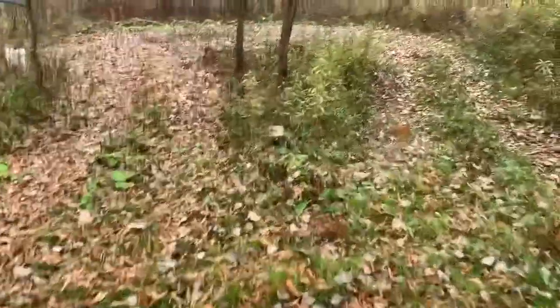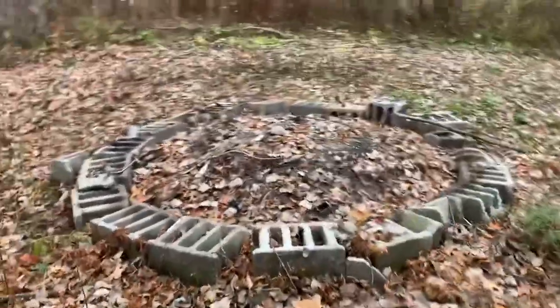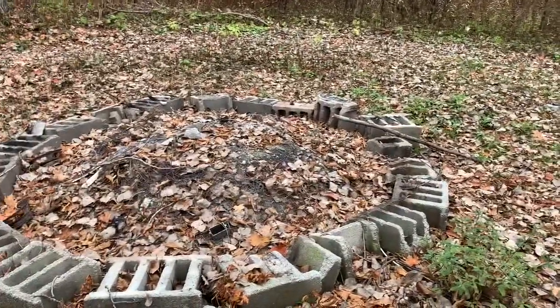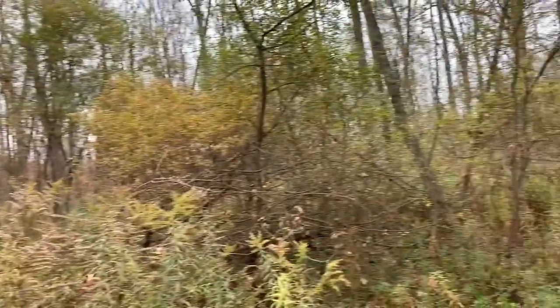And I know we have a lot of ash to dig out, but this is our little burn area. Nice big burn pit. Yep. All we see is woods. Woods, woods, woods, woods, woods, woods, and oh, some woods.